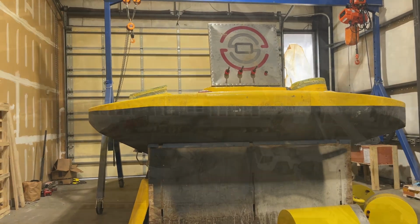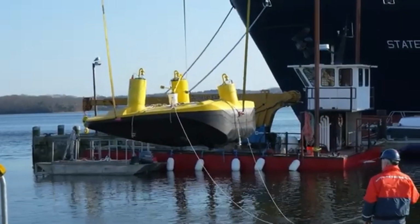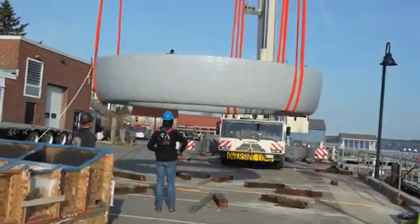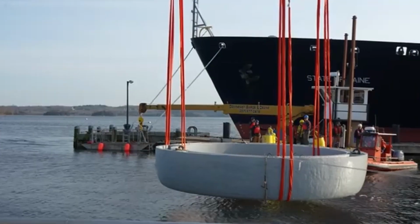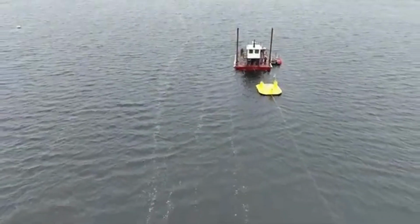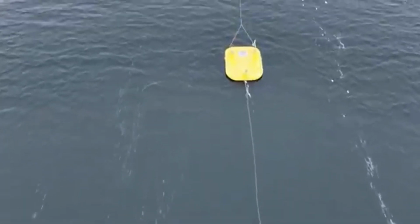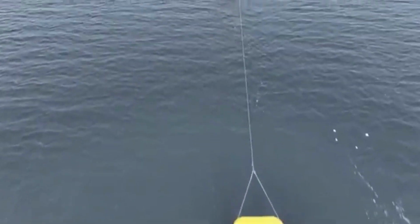So we tested this in Maine, it ran, and now we're pulling it apart to kind of see the areas where we want to improve for future. How long was it in the water in Maine? Just about a month. It did generate power, but just enough to power internal instruments and things like that. It was really just to test the dynamics and be able to use it to validate our numerical models.